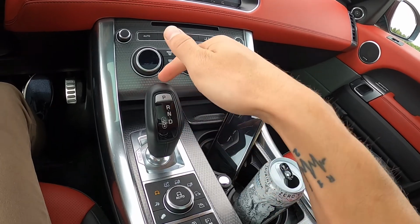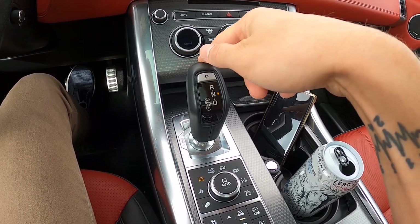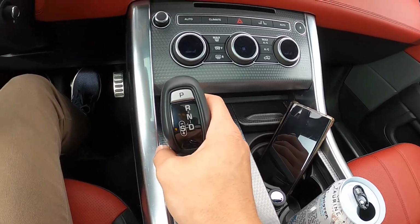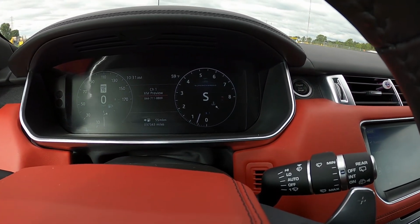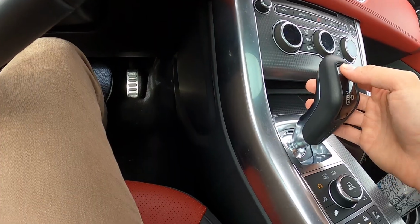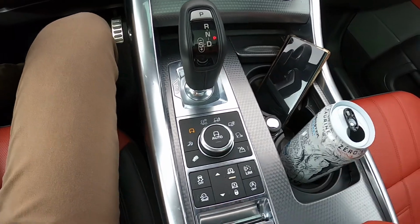Like, there's reverse. If you don't touch it, you want to go to neutral, you flick it back. But to go into drive, you got to press the button and bring it back again. And then you also have sport mode, which is pretty nice. And then you get an S inside of that tack, just below the word Supercharged, which is pretty cool. You also have your paddles mounted onto the steering wheel if you want to use those instead. Back into park. It's cool. You can basically go into park from any gear you like.